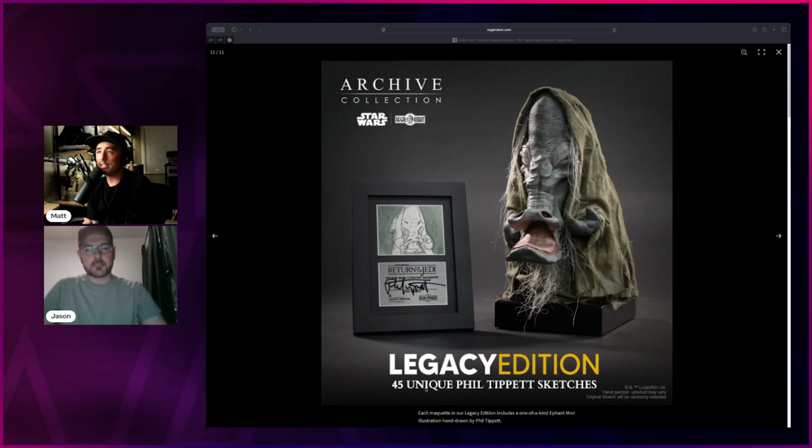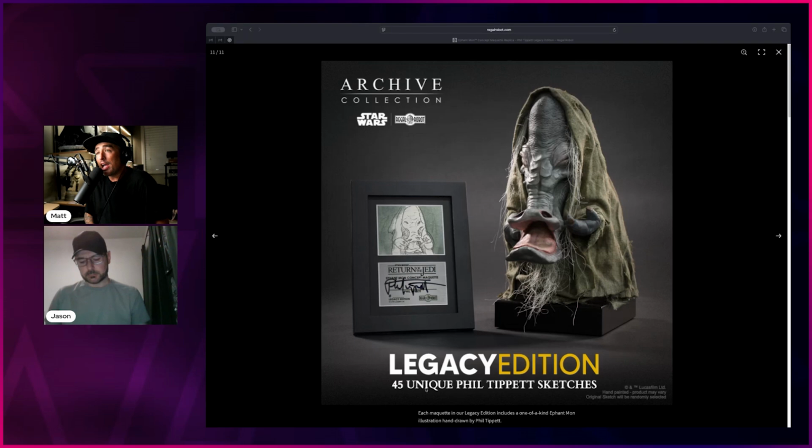The legacy edition, what is the cost of that one? Because they're also not super cheap either. Exclusive of shipping, just the price outright for the maquette is 1,199 for the legacy, so 1,200, and 899 for the signature, 900. When we were talking about this on our live on Saturday, I mentioned that these are really expensive, and I started to think about it after that, and the more we talked about it, the more I was like, you know what? It's not that bad.